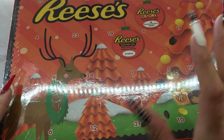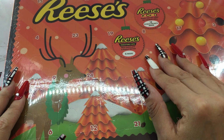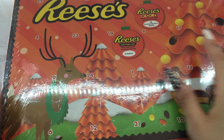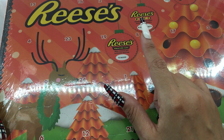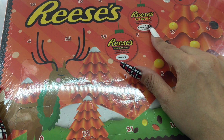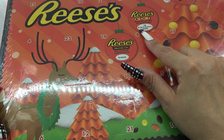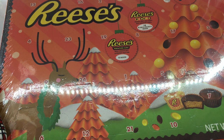Before I turn it around, let me finish saying what I was gonna say. I think I'll just open one every day because there's literally only Reese's in here, so it's not like it's going to be some surprise. It's either going to be the Reese's miniature cups or the candy in a crunchy shell. It even tells you how many are inside. It says 18 four-piece packets inside, and they have 6 miniature cups inside.